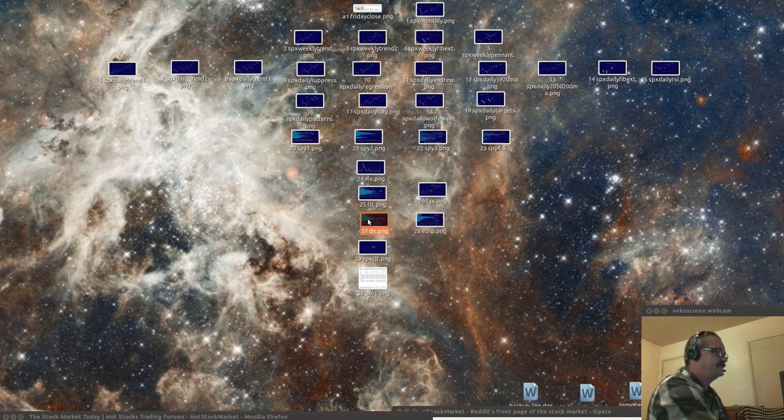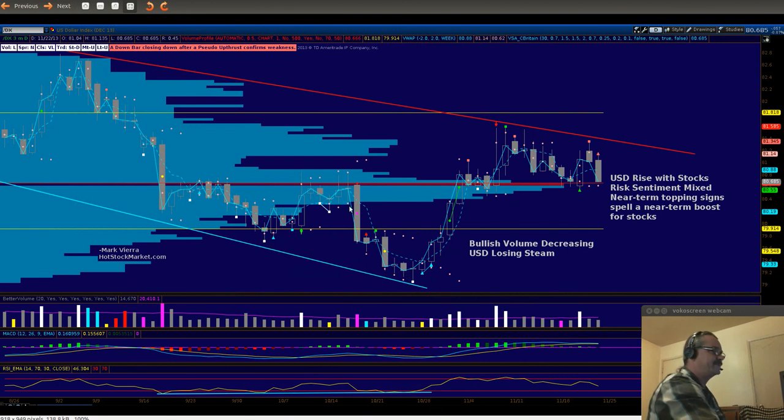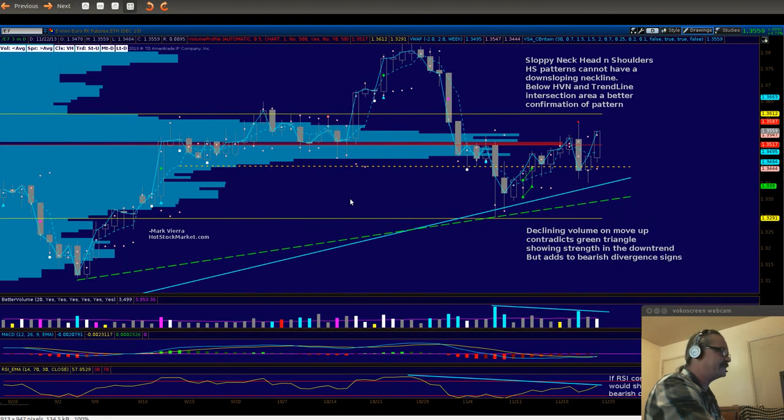Also, let's take a look at the dollar. I'm watching the euro. I have no positions in the euro, but I'm seeing that our dollar's losing steam up here. Got a lot of topping formations. And if I look at the euro now, I'm still looking at this as a really ugly head and shoulders pattern. You could call this a neckline, you could call this a neckline. It's really kind of sloppy.